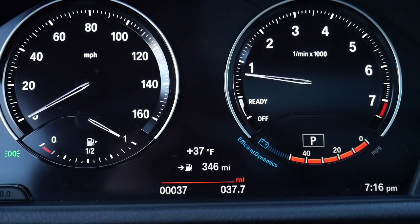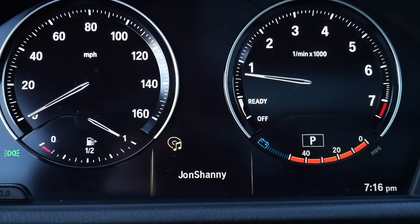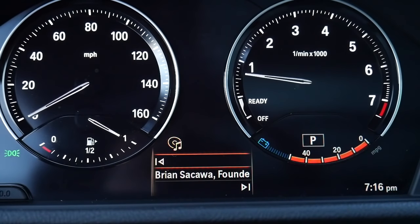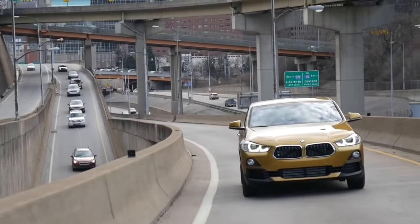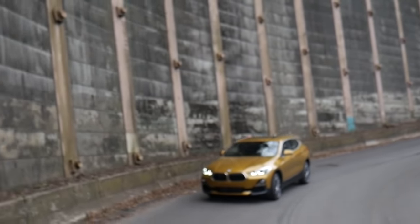You have this convenient LED in the center, which you can use the controls on the steering wheel in order to switch and control things without having to use the center button as well. The biggest difference between the two is definitely the handling. Because the whole car is slightly shorter, you sit lower to the ground, it has a much sportier feel to it. It feels a lot more like a Mini Cooper than the X1 does.